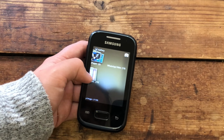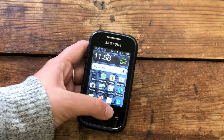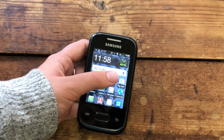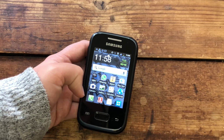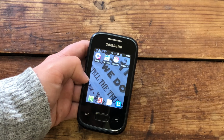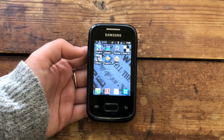I actually like the layout of this, like how everything looks. It's so cool. I can see how I like this. Then we have calculator, internet. Then here we have the dialer and things like that. And then I have some games on here. I haven't opened these yet. I wanted to open them for the first time on camera.